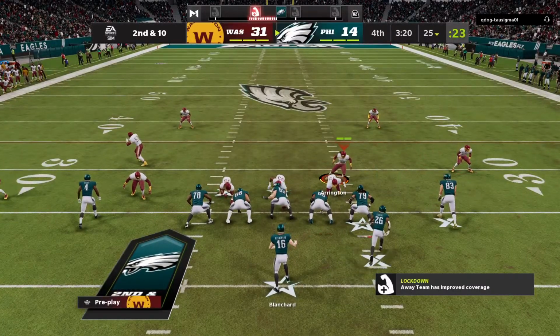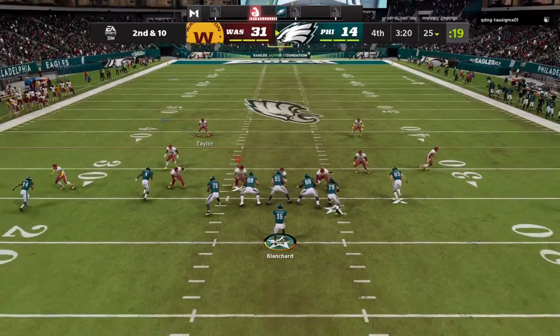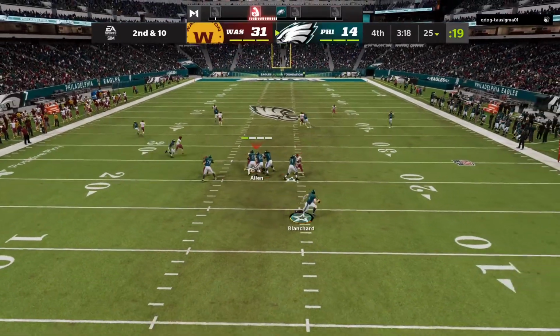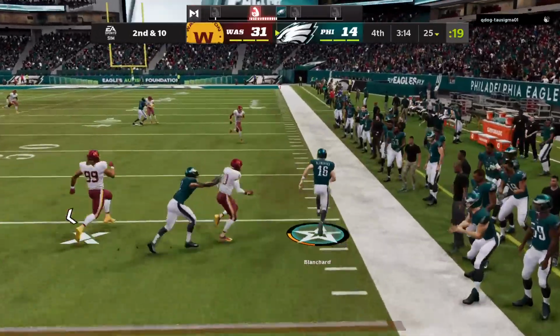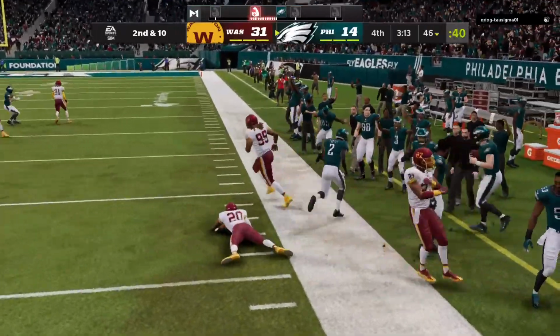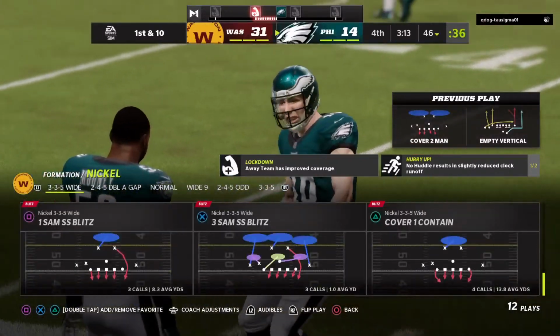Let's go, defense. Let's get out the field. Looking to throw. Blanchard, flush to his right. He'll have a first down past the 40. And he'll be out of bounds, but able to get it up past the 45.